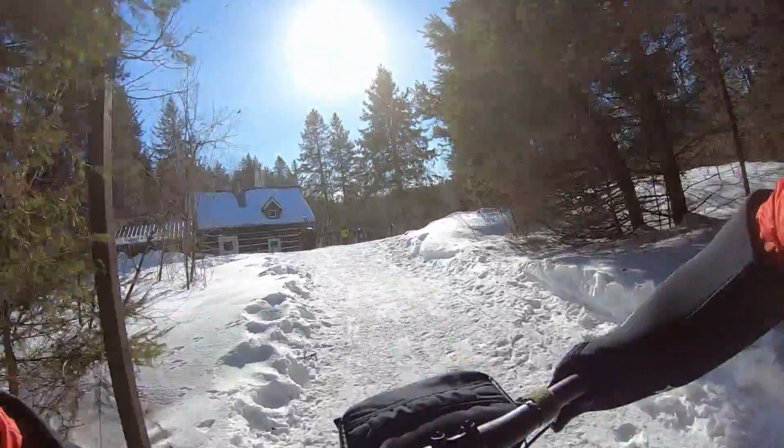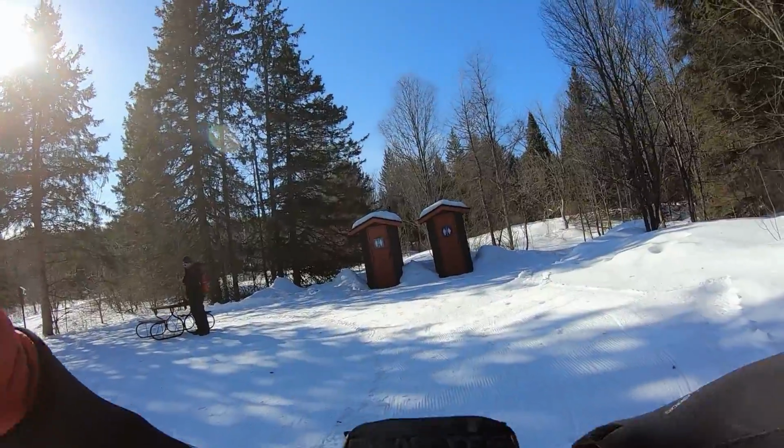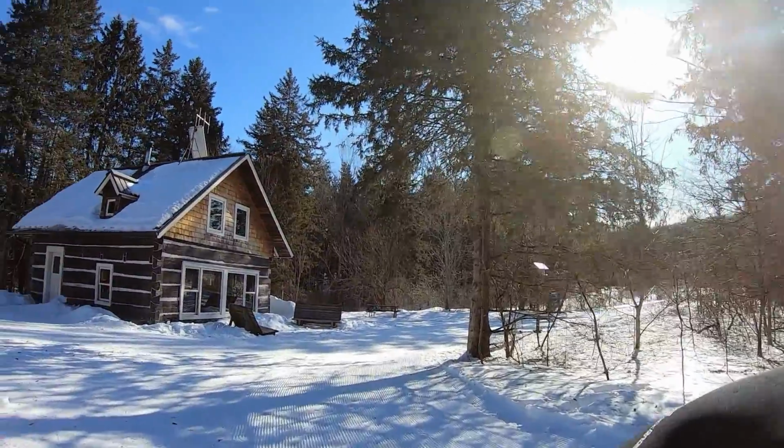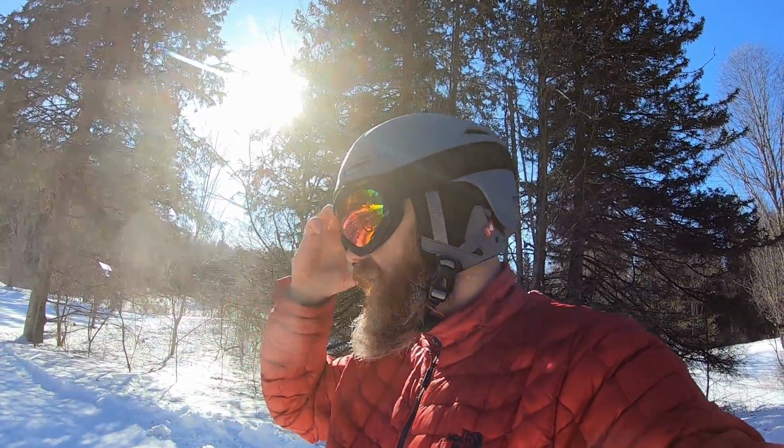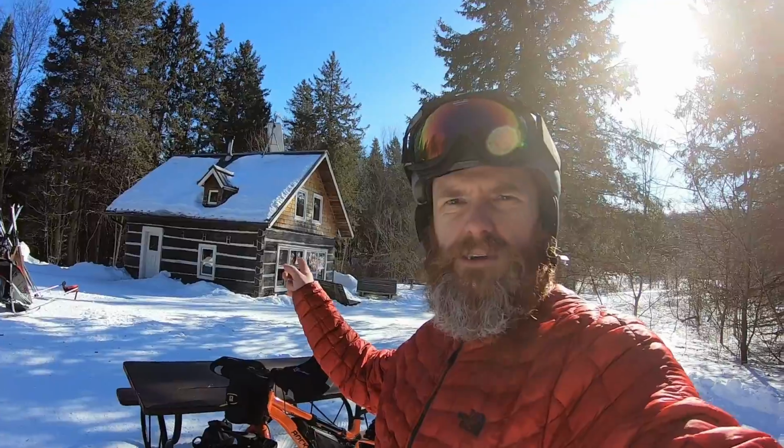So the trail, as you can see, I've shown a few people on the trail, but it was actually really busy this day. It was such a nice day. All right, we made it to one of the stops or rest points along the trail. So I'm on trail 70. It's about 4 kilometers to here. That little chalet, it's basically got a fireplace in it. So it's a good spot to stop, warm up.